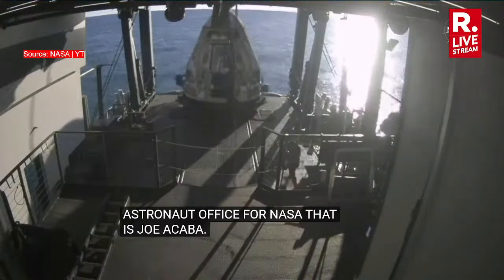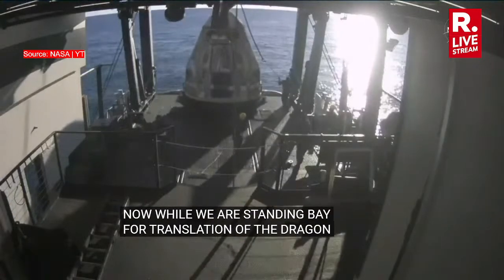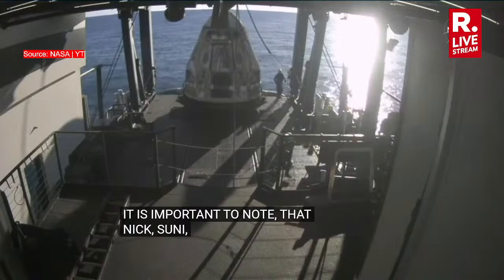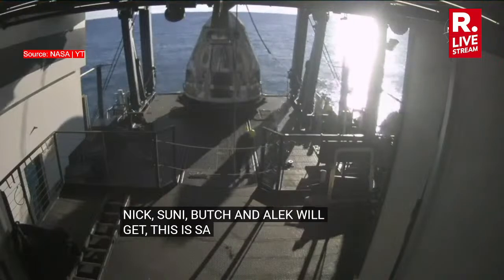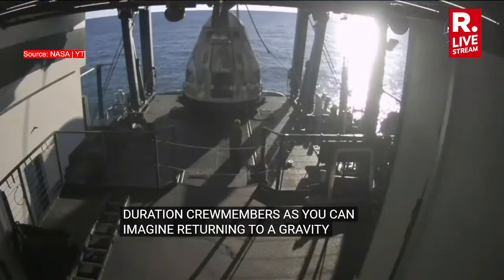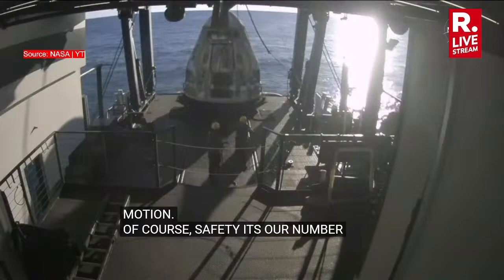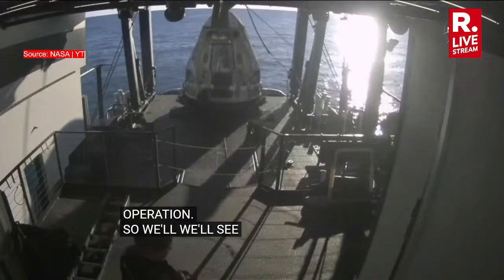Now, while we are standing by for translation of the Dragon spacecraft to the platform there, the recovery platform that we see in the foreground, it is important to note that Nick, Sunny, Butch, and Alexander will be getting assistance from the recovery teams while exiting the spacecraft. This is the same process for any returning long-duration crew members. As you could imagine, returning to a gravity environment can wreak havoc on our vestibular system, which is responsible for maintaining balance and motion. Of course, safety is our number one priority with this operation, so we'll see the crew members helped out of the spacecraft one by one, and they will be assisted the few feet to the medical quarters aboard the boat.